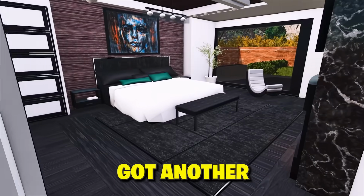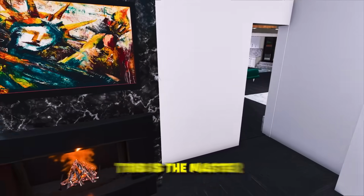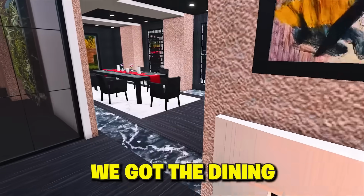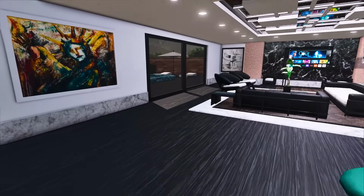And then you got another bedroom. Is this the master? Oh my gosh. There's so many bedrooms in this place. Okay. I don't think this is the master, but it is the lower floor. What else do we have to check out here? We got the dining room. All right. That looks cool. All right. So dining room there, and that's it for the main floor.